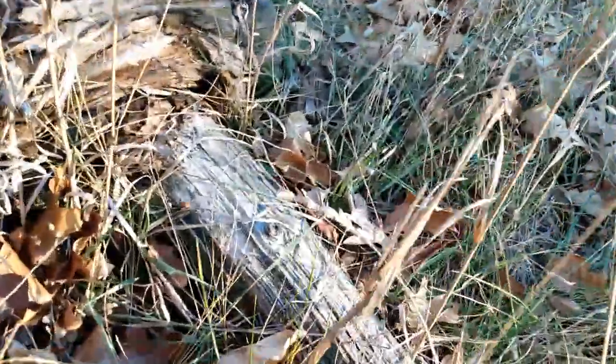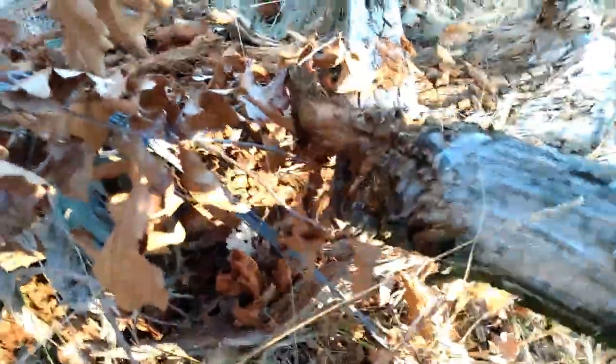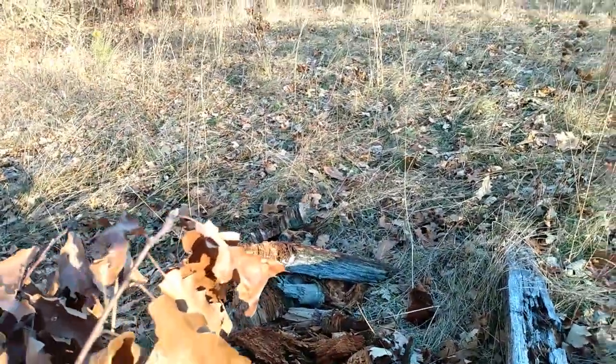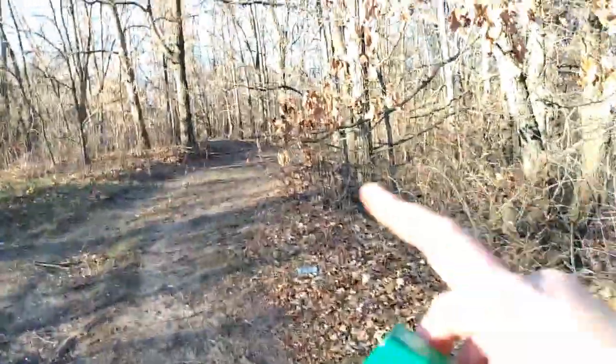Wow, look at the size of this one. Oh, and it's loose. Even better. Yep. We're going to leave that pile right there. We're going to go check out this trail. There's some neighborhoods around here.